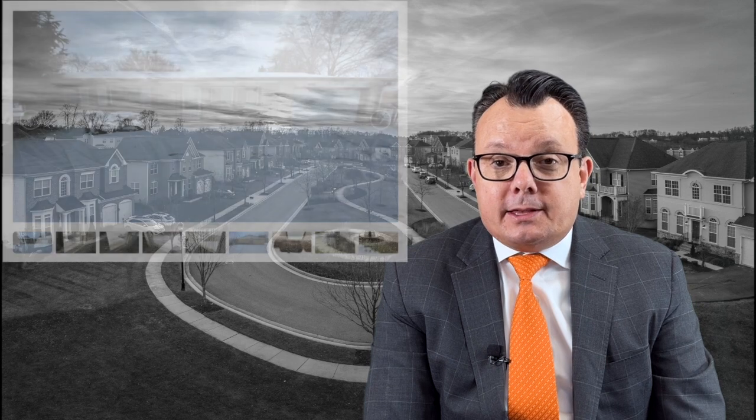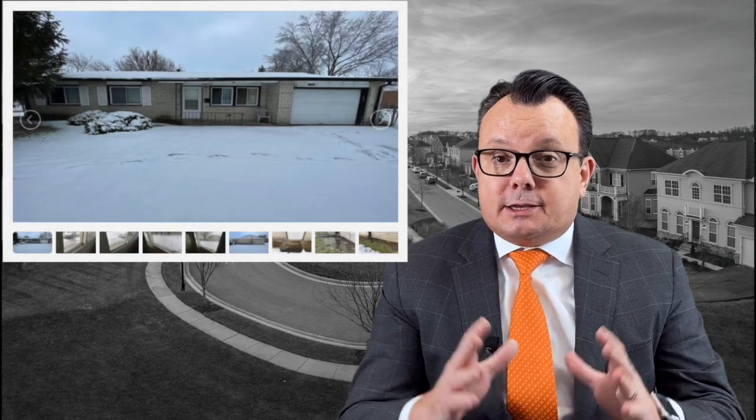So these new properties are being assigned to us. And when they're assigned to us, essentially what we do is we will send out one of our field brokers to go out to the property. They're going to go ahead and take 50, 60 photos of the property. Now, these are not marketing photos. This is the good, the bad, and the ugly about the property.